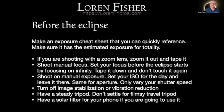If you have image stabilization or vibration reduction on your lens or camera, turn that off. That can fight with your tripod. It might not, but turn it off to be safe.